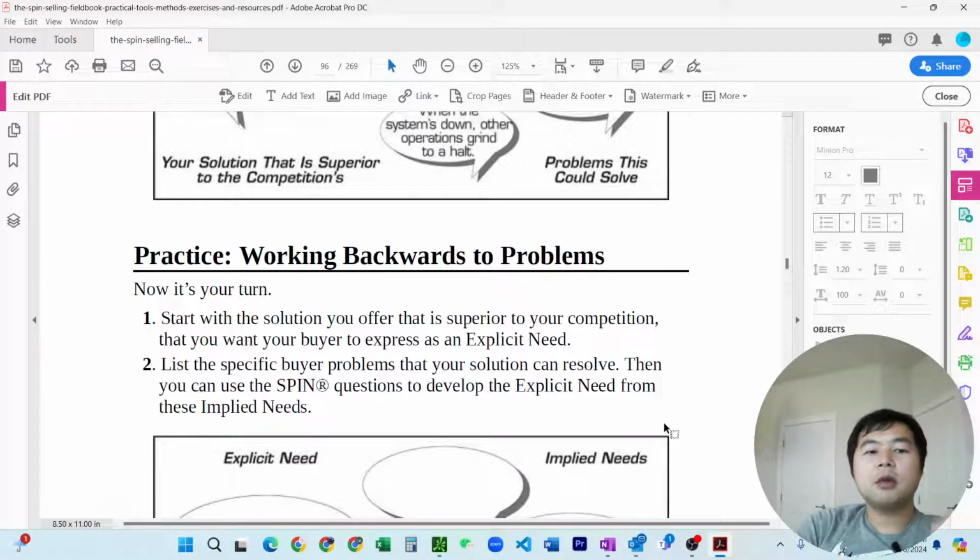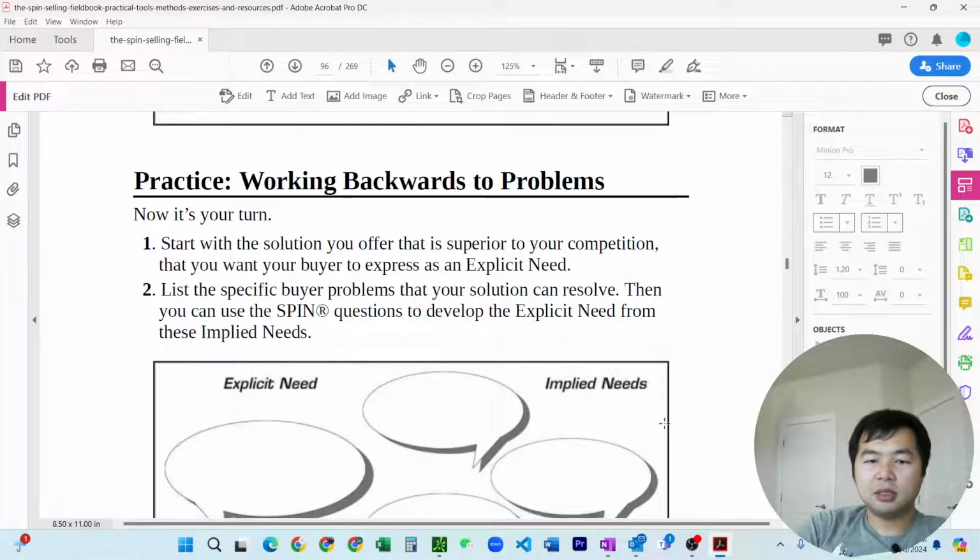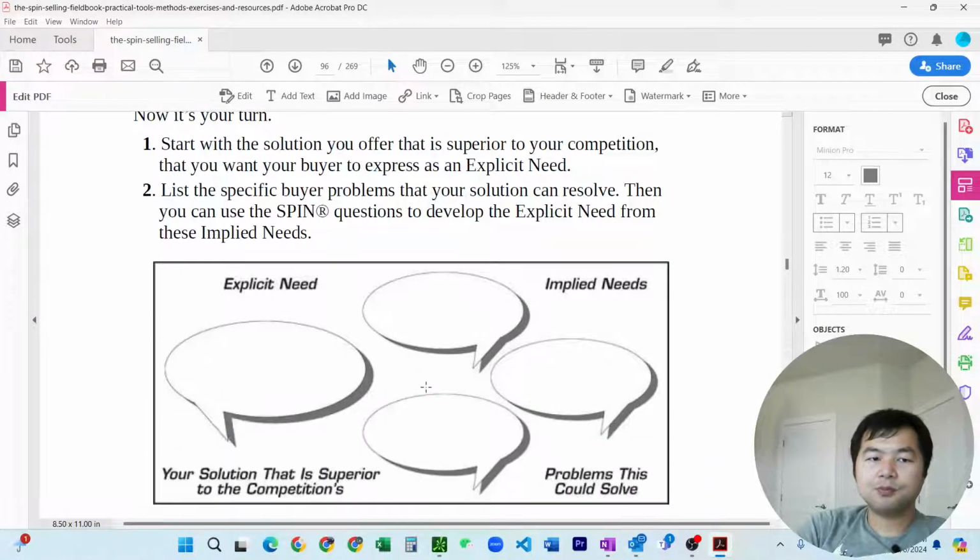Now it's your turn. Start with a solution you offer that is superior to your competition, that you want your buyer to express as a need, right? List the specific buyer problems that your solution can solve. Then you can use the SPIN questions to develop the explicit need from those implied needs.